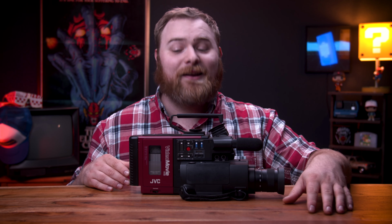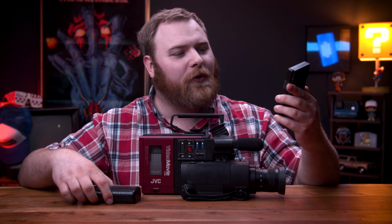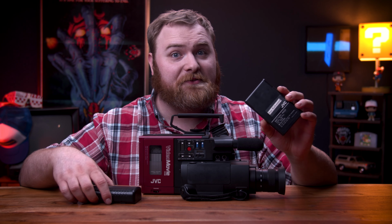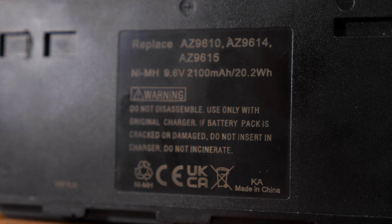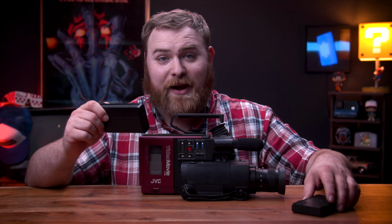It came from overseas. I believe it was from China, and it did take a very long time to show up, and it wasn't cheap. I wanna say this battery was right around $60 to $70. The original ones were only 500 milliamp hours. Yeah, that's not very long. And this actually is a 2100 milliwatt hour battery. So yeah, it's got some juice. It's gonna last a lot longer than the original batteries would.